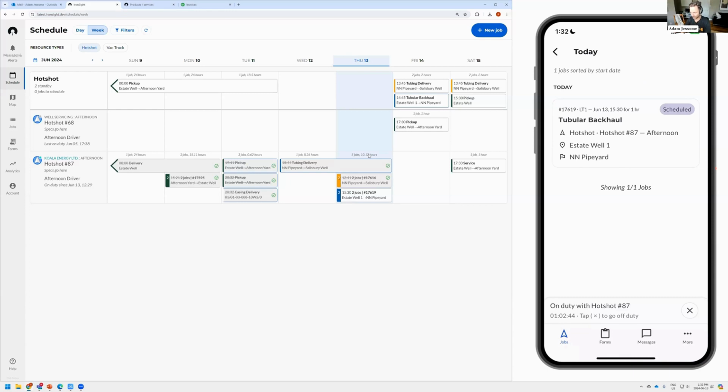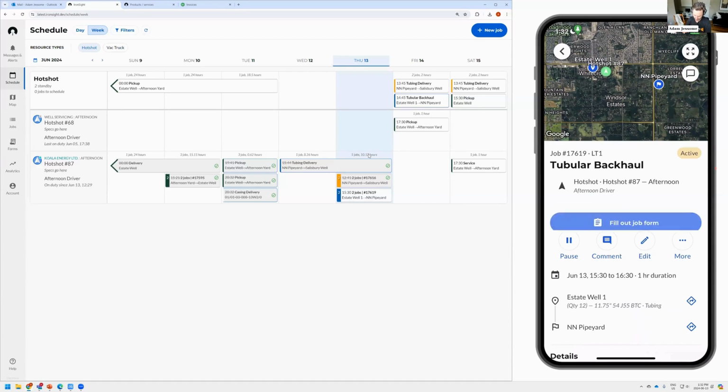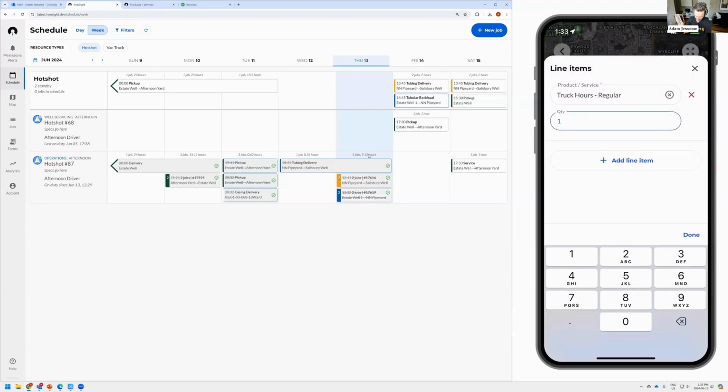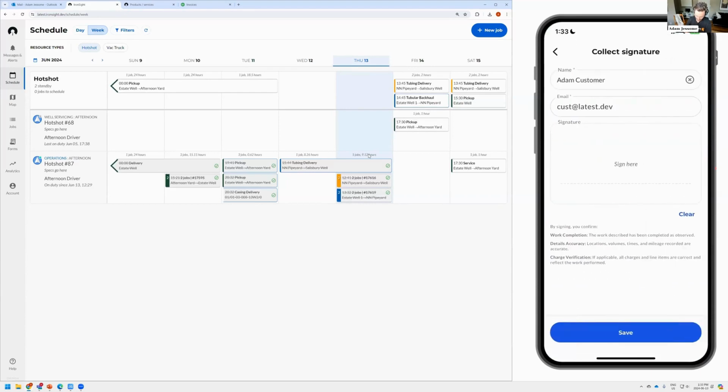Okay, now I'm going to head over to estate well number 1 before I head home because there's something that I could backhaul. So rather than drive home empty, I'm going to go grab this load as well. So I'll start that job, fill out my JSA, slide to mark that completed. Again, I'll enter in my billable line items, save, collect the signature.